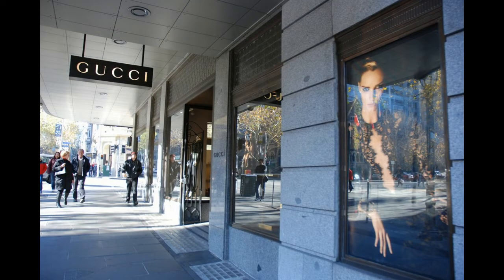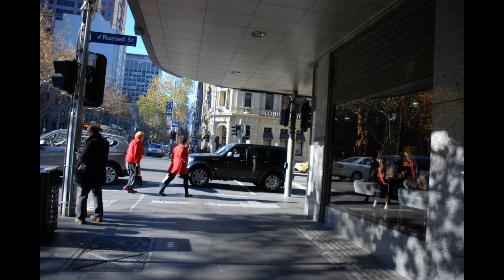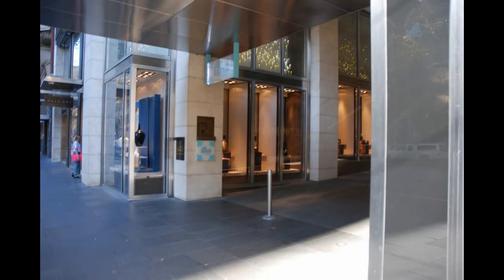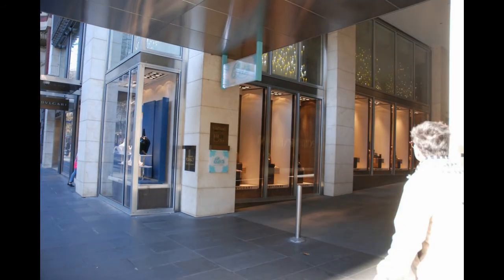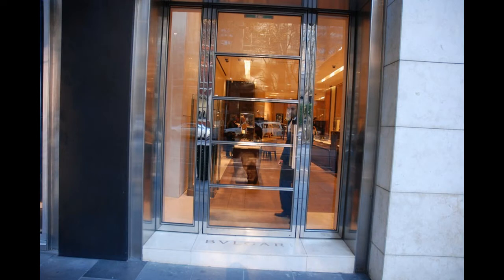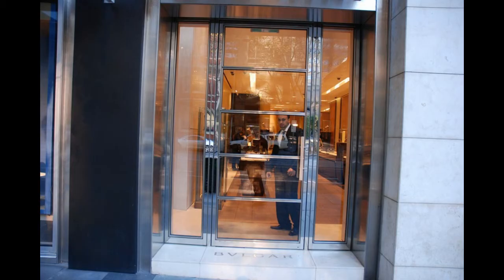And my minder said, "Hey, do you want to go and have a look?" I said, "Nah, it's Gucci. It's not high enough class. But let's have a bit of a wander through here and see." I love how the modern architecture meets the old. The old meets the new. It's all beautifully done. And there's a security guard telling me to fuck off for photographing everything.